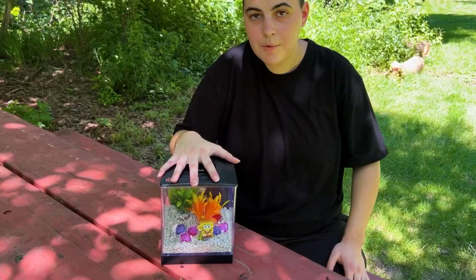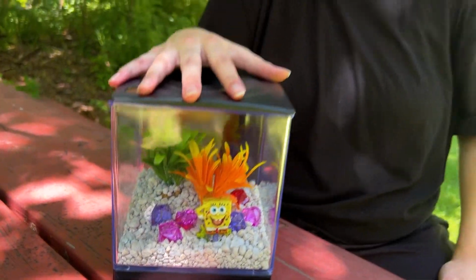If I had to rate this, I would give it probably like 0.5 stars, okay? And the only reason it's getting 0.5 is because I kind of like the concept of it. I like a square aquarium, but this is just not ideal for anything.